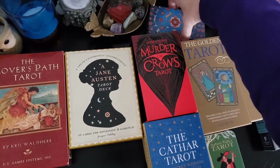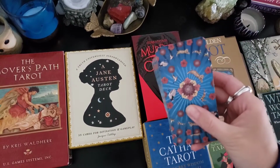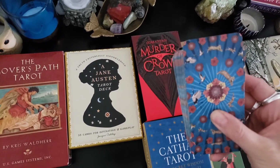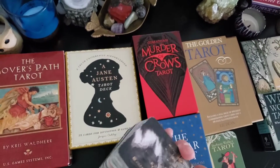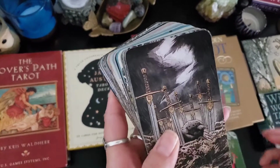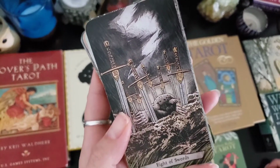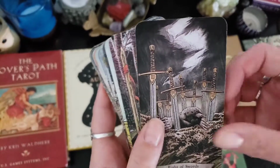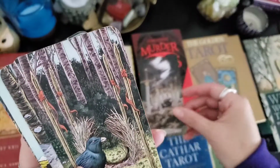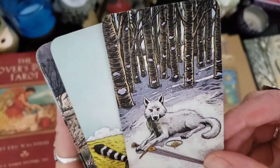I'm going to start with this guy here. I don't have a box for it anymore. It's the Animal Totem Tarot. This is one that I share with my daughter, so I have to ask her permission. She's 10. She has a tarot collection of her own, so I have to ask her to see if we can take a look at those ones.